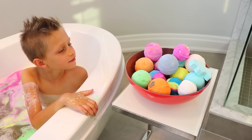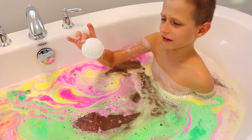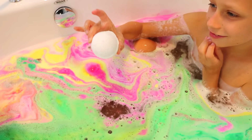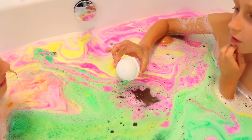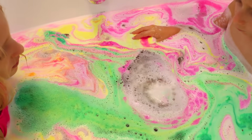Alrighty. Let's do the white one. Ooh, the white one, that's a good one. I never really tried a white bath bomb before. I don't think so. No, the heart was white. Oh yeah, but like a completely plain white. Wow.